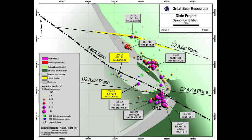This is an image that we produced in early 2019. You can see some of the excellent numbers that we've highlighted on here, including very high grade gold results in both areas and quite shallow gold mineralization. If you look at the map, it highlights that we have these two axial planes in the area of our drilling. One of them, near the Dixie Hinge Zone, we've done quite a bit of work on, and we're encountering very exciting near-surface high-grade gold.